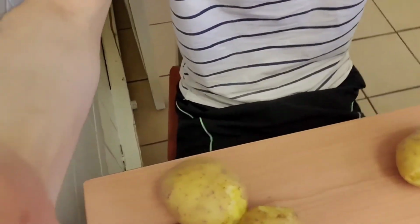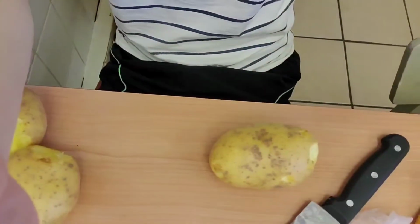Is that deep enough for ya? Well, you know what's for dinner tonight? Jacket potatoes.